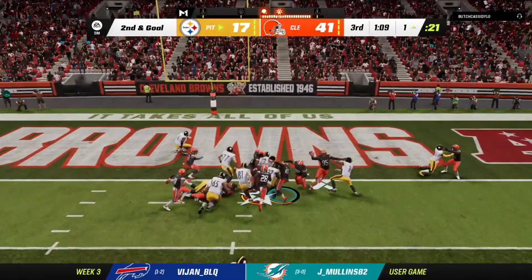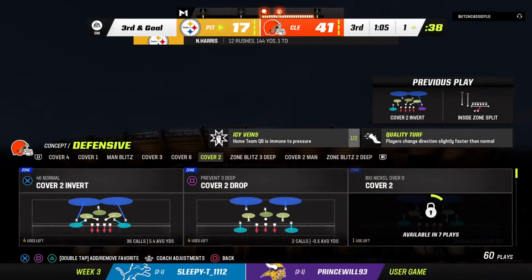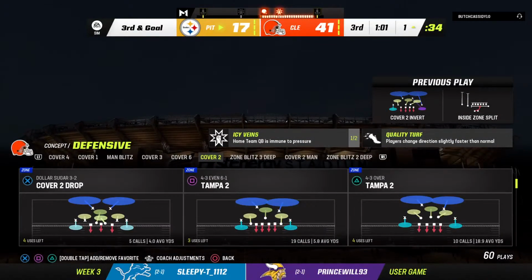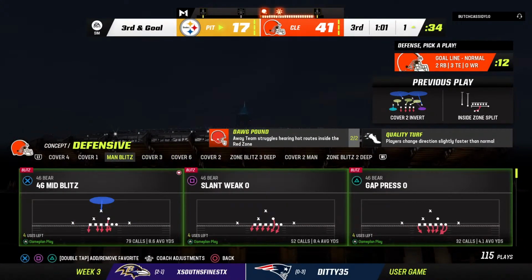They'll try to run with Harris. And he is unable to get in. They stop him at the line of scrimmage. They hold him again, and now all of a sudden it's 3rd and goal at the 1. 2 straight shots on the ground.